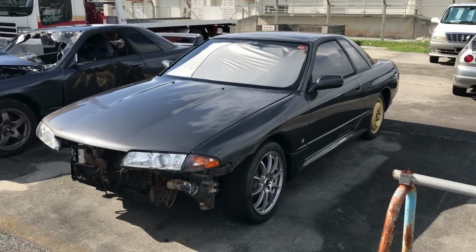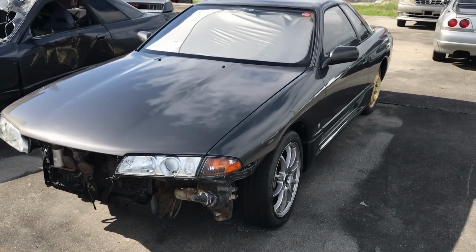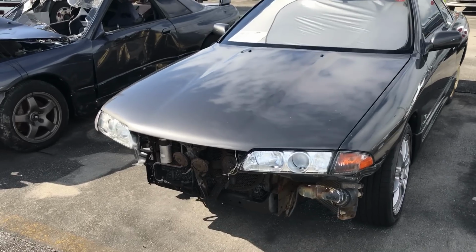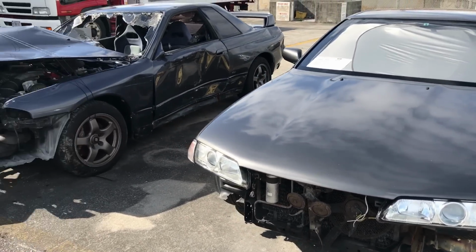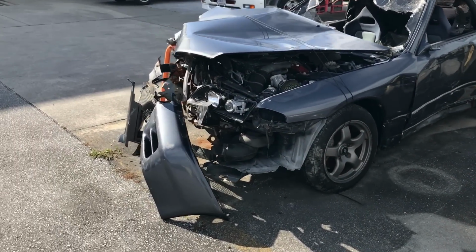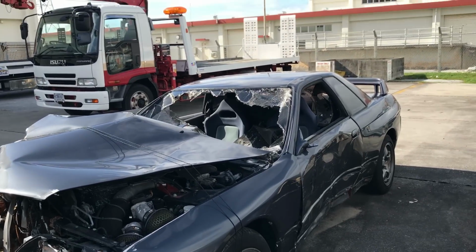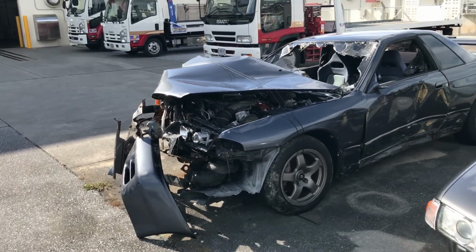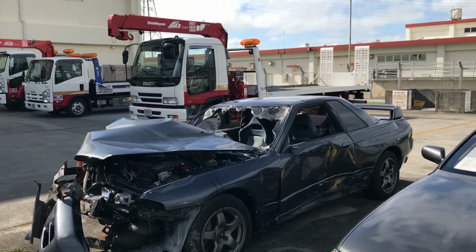Here we've got a couple R32 Skylines. This one is a GTST, so it's rear-wheel drive with a RB20 DET, and then this is a GTR. This one was obviously involved in a pretty serious accident, and I hope that the driver is okay because that does not look like a very good day.